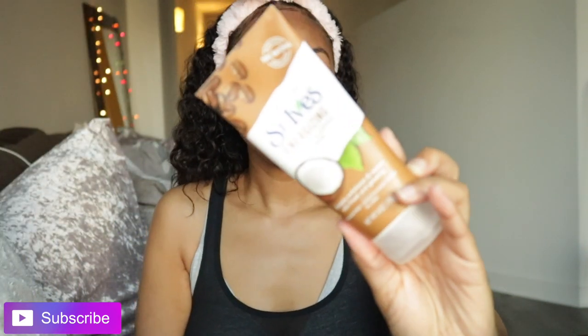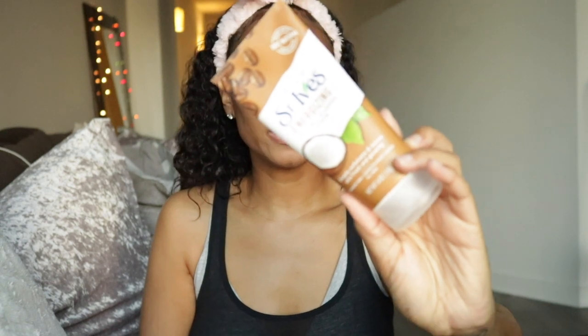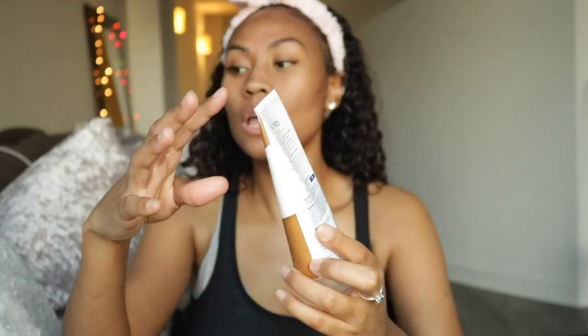It's not acting up. Usually when my skin acts up, I use a lot more products. So I already exfoliated my face with the St. Ives coconut coffee scrub. And guys, you can just get this at CVS. You can get it at Walmart, your nearest grocery stores.